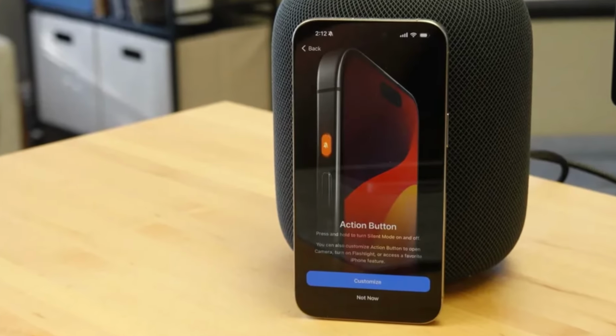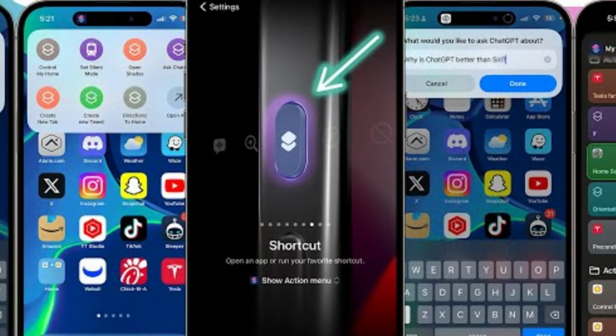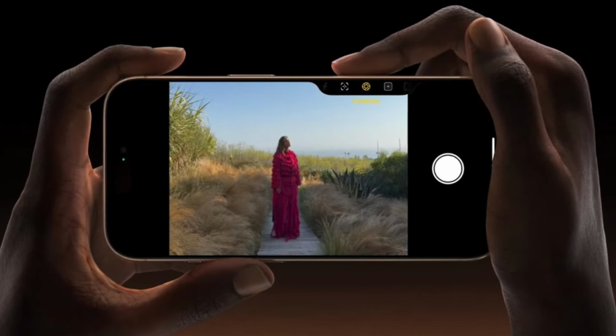Apple, on the other hand, introduces some new tricks with its buttons. The Action button, which debuted in the iPhone 15 Pro series, returns, offering customizable functions for launching apps or activating Siri shortcuts. But the real star of the show is the new Camera Control button.